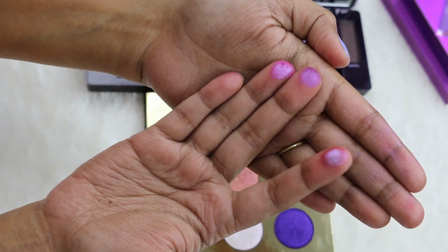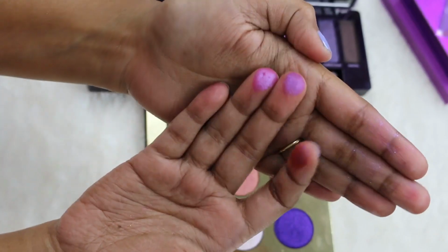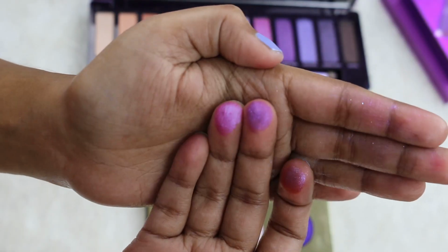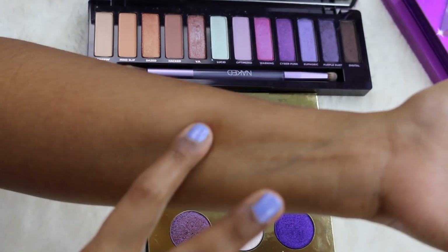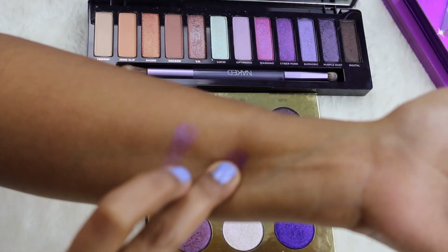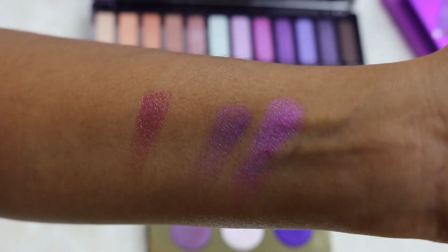How the Color Drain has so much intensity and such a nice shift, whereas these ones from Urban Decay don't have a lot of shift. They're pretty basic. It's Color Drain, Urban Decay, Urban Decay. Okay, here are the swatches.